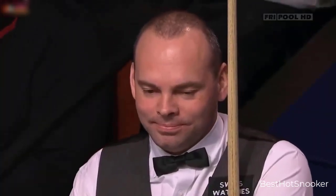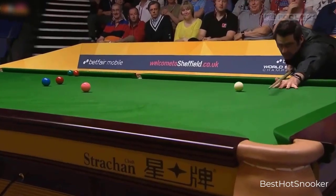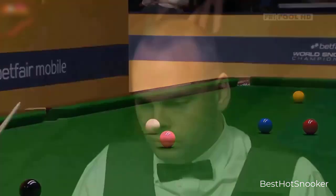Well, Stuart has to smile at that. That is probably the best shot of this year's championship. They don't become any better. Have a look at this. Eight. On these tight pockets, you're having a laugh, Ronnie. It never touches the sides.